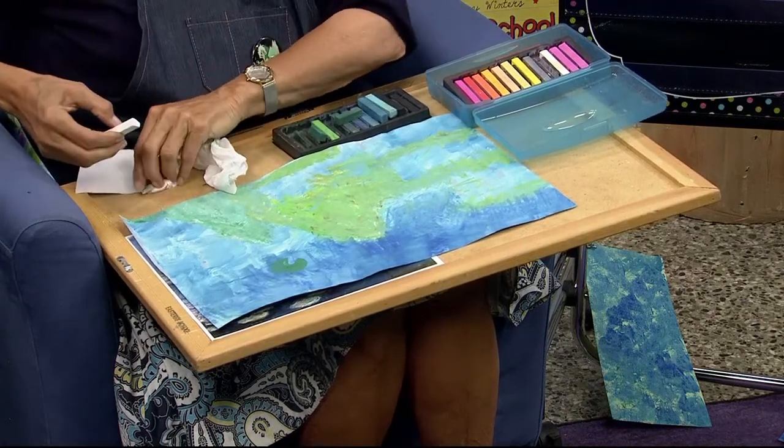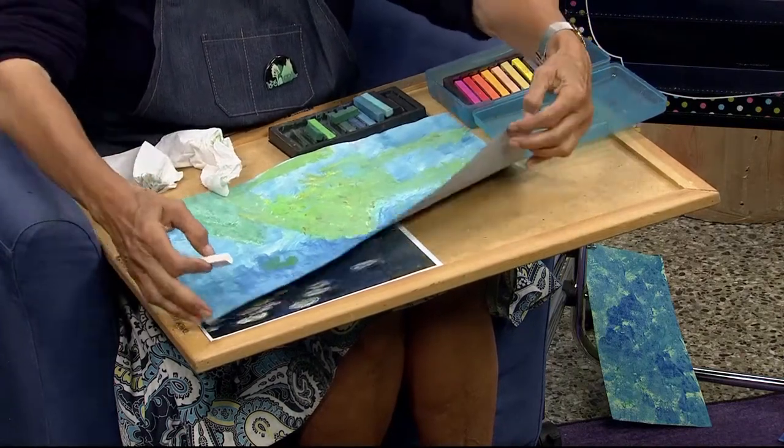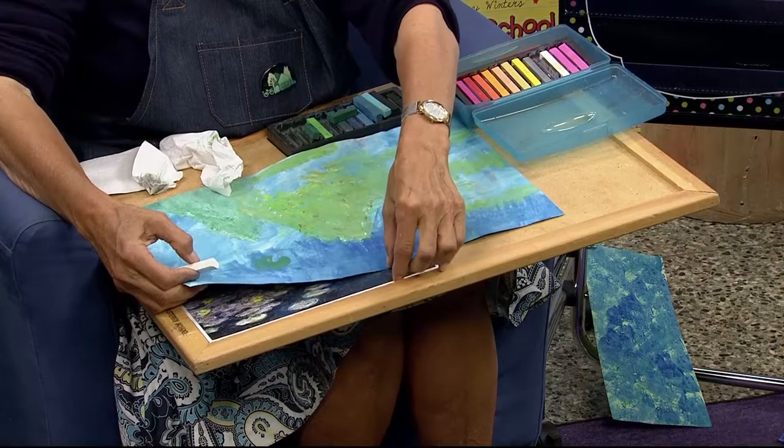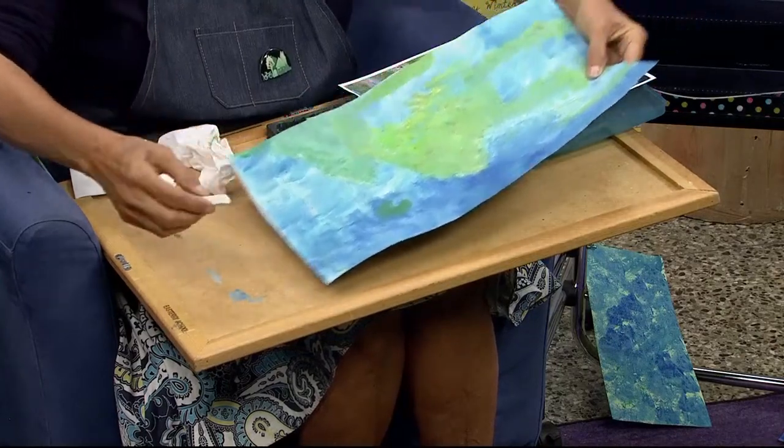And if you're doing this at home, a piece of newspaper behind it is good because as you get a lot of chalk dust, you might want to do this to it. This is how I tell the children in the art class. Tap, tap it on top of where your newspaper is.